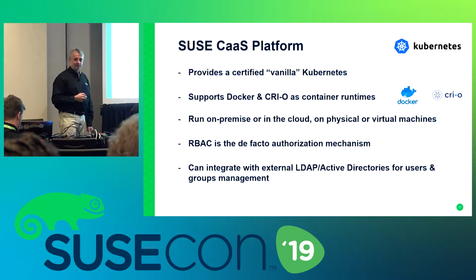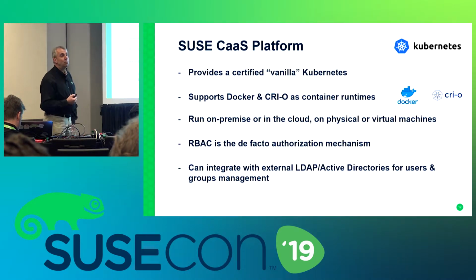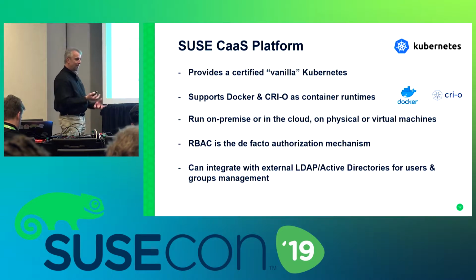So in fact, what is CaaSP? CaaSP is the SUSE Kubernetes offer, okay? That is a certified vanilla Kubernetes. Today we are at version 1.30. We support both CRI-O and Docker as the container runtime.